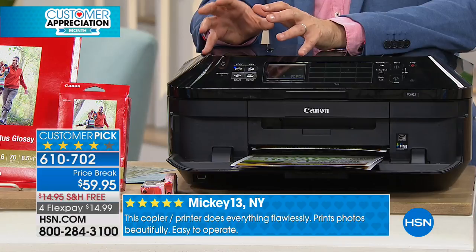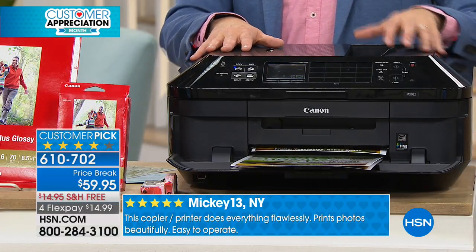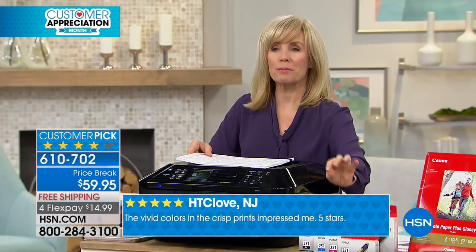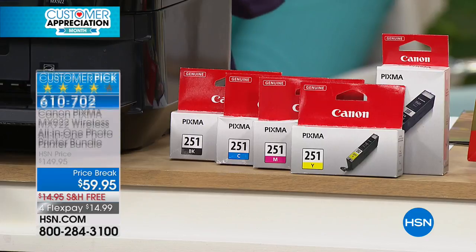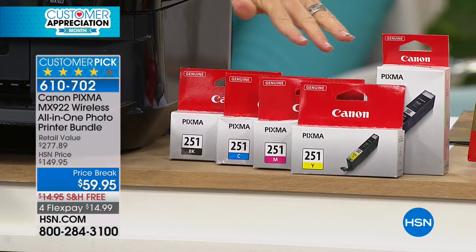The joy of being able to have a fax machine, if God forbid you still need it, is excellent. But the real versatility of this printer is that it does everything, and it does it really well. Yeah, and it does it fast, too. Also, you mentioned the ink. It comes with full-size ink cartridges. Not trial. A lot of times in this price range, you get the little itty-bitty inks. These are full-size. They're individual, so if you run out of yellow, you can just buy the yellow.